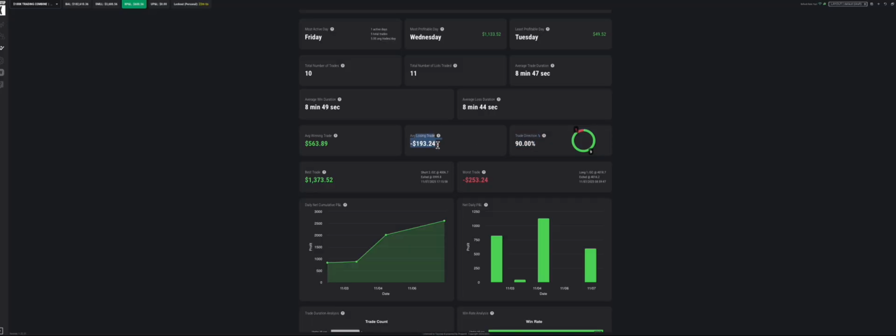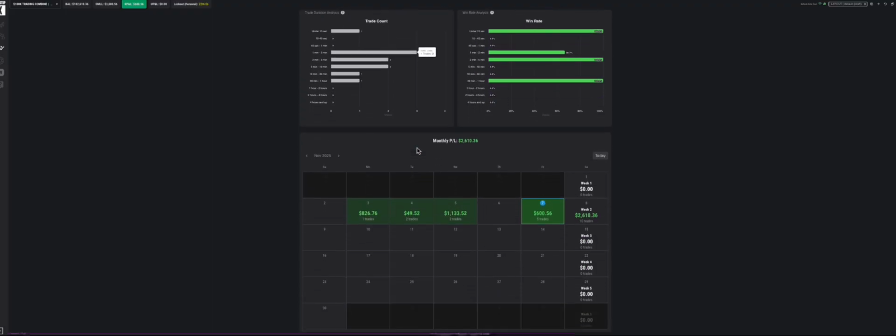Average losing trade $193, average winning trade 500, so it's all looking good. And if we come down here, we can see, I never traded on Thursday. I had 1 trade, 2 trades, 2 trades and 5 trades. Today, I actually started off with 3 losing trades. It was during the London session. We'll go over the analysis and I'll show you exactly what happened.